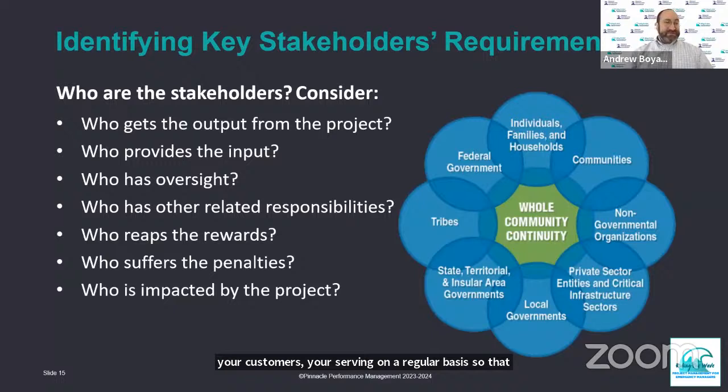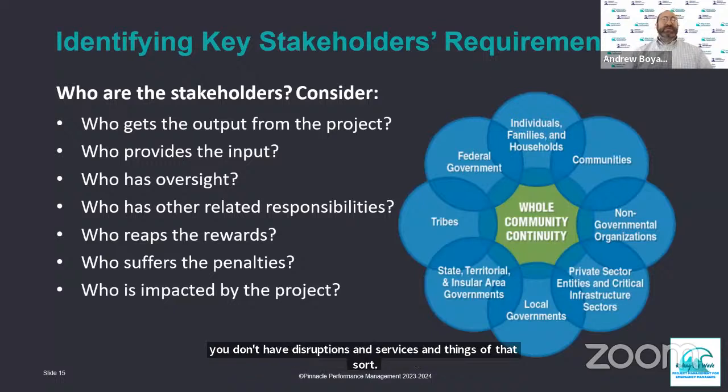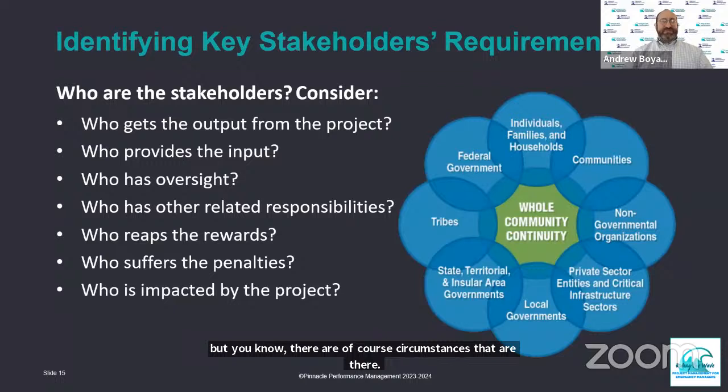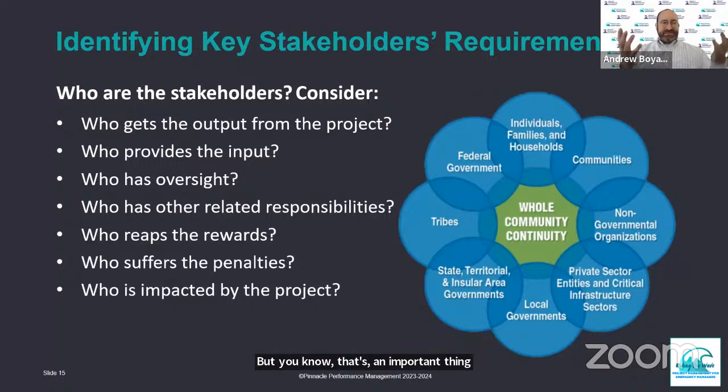Who suffers the penalties if the project isn't successful? Usually it's the project manager and sometimes the project team members. And I say that laughingly because I've had projects that have not always been entirely successful, but there are, of course, circumstances that are there. But that's an important thing to take into consideration. So rewards and the penalties.